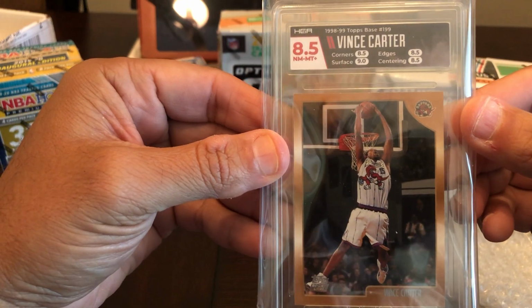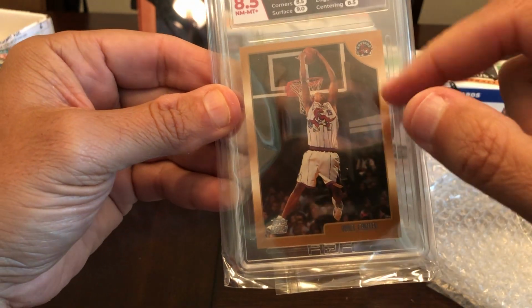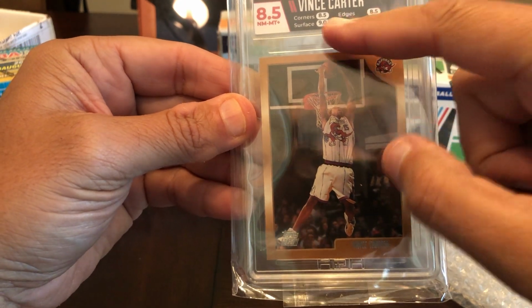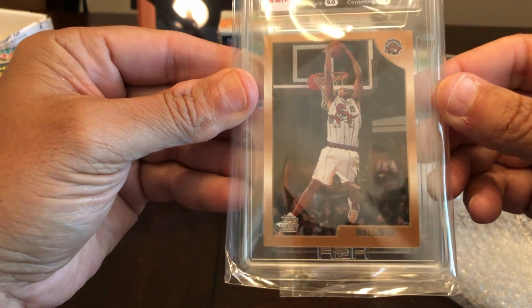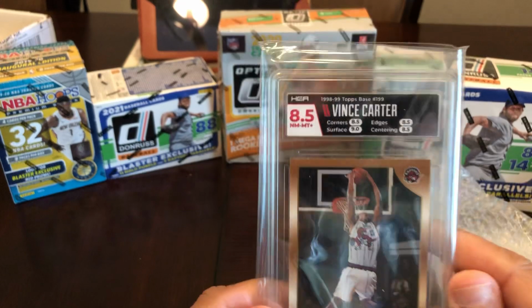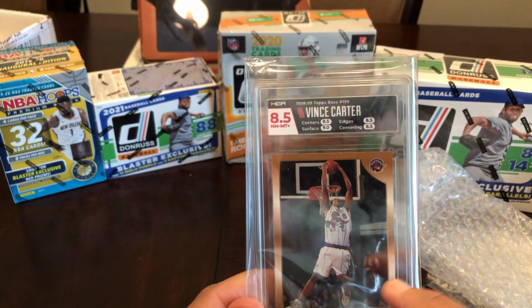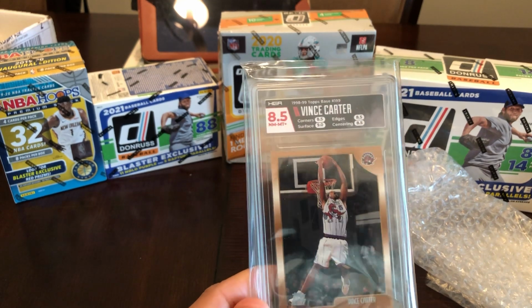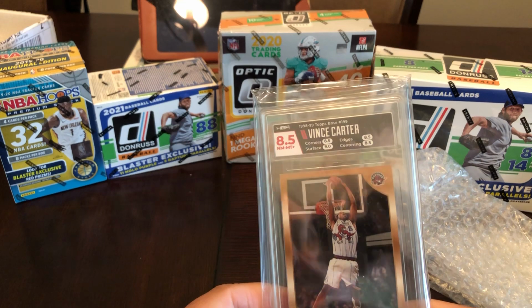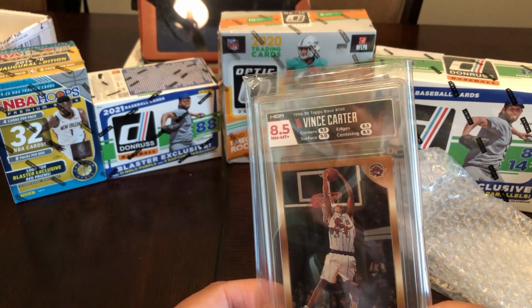So this is the 98-99 Topps Vince Carter. The edges were 8.5, the centering was 8.5, corners were 8.5, and the surface was a 9.0, which, to be honest with you, is a good surface score for a card I have literally owned since brand new, so not too bad on the surface score there.